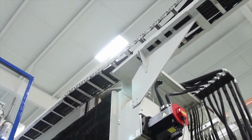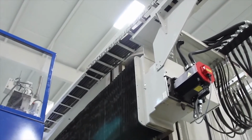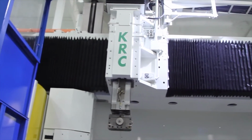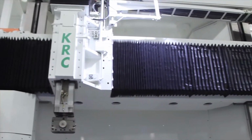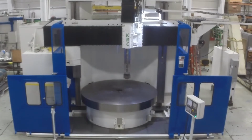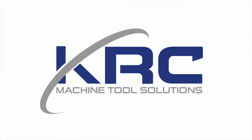Feel confident in your purchase because KRC is the best in machine tool rebuilds and retrofits. This machine is currently available for immediate delivery and installed in our showroom here in Independence, Kentucky. Please contact us for a personal demonstration of this machine.